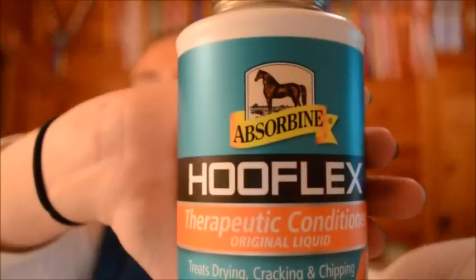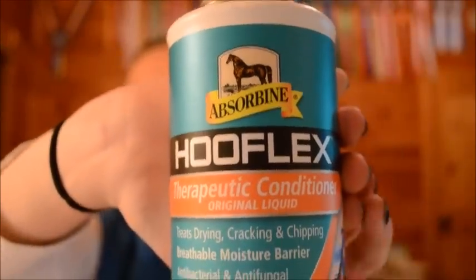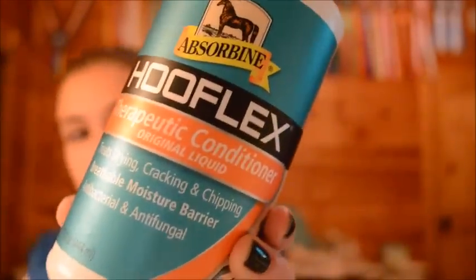So first, I got the Absorbine Hoof Flex Therapeutic Conditioner Original Liquid. Okay, so it's the Absorbine Hooflex Hoof Conditioner. Yeah, and I'm excited to use this because Foxy's hooves crack really badly. And so I want to keep them nice and, you know, hoofy instead of cracky. Anyway, so after that runs out, I actually usually make my own hoof oil to keep the horse's hooves nice. And it works, but I'm hoping the Hooflex will work a little bit better.